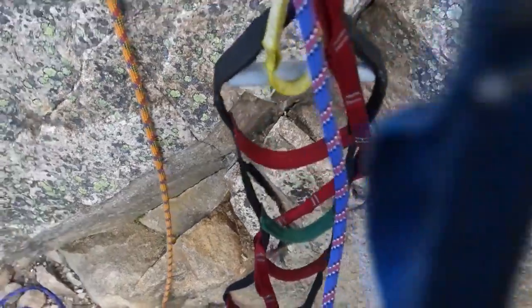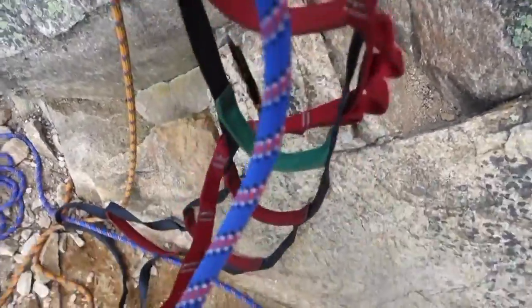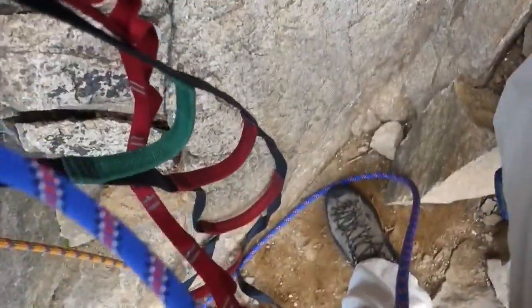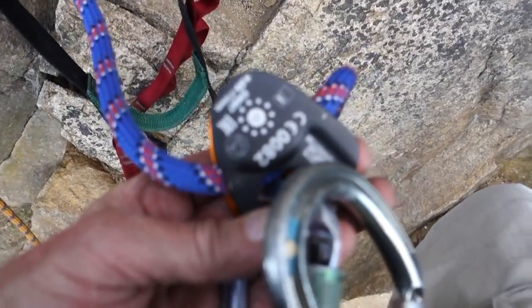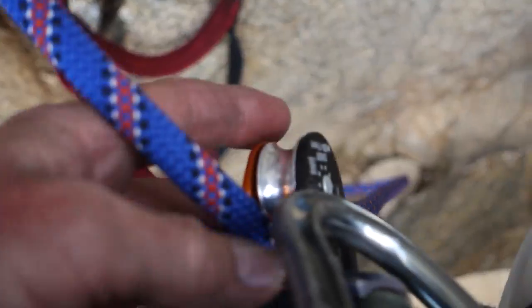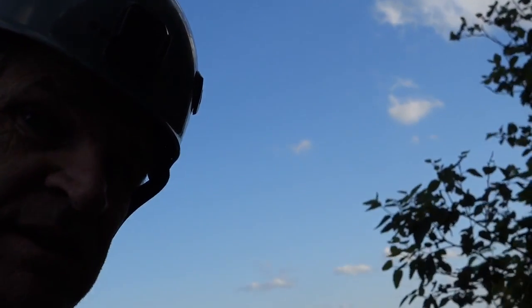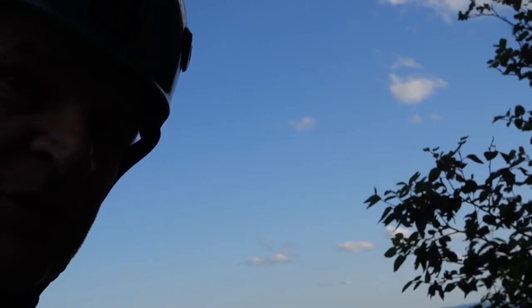And anyway, step on that and then ram the right hand up that ascender. And then I got this baby called a micro traxion. And that allows the rope to go through and down but not up. It's kind of similar to the ascenders. So there you have it. So I'm gonna ascend up to my camp for the night, July 24th.